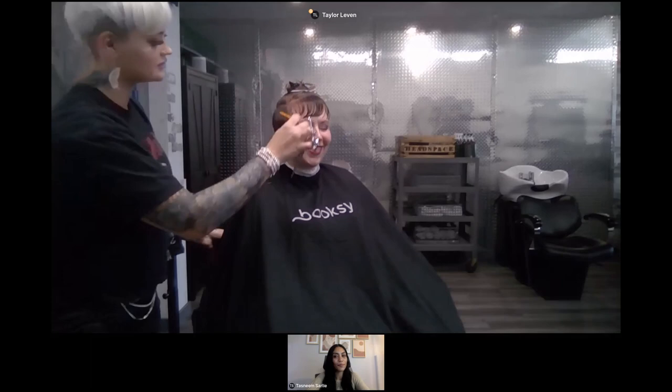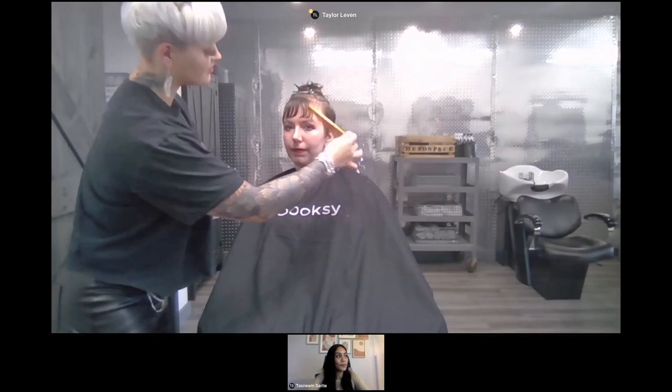Awesome. Okay, so I finished the sides. Now I'm going to start working on the fringe. And so I section off the front perimeter of the fringe. And this is the length that she had before I started cutting, right? So as you can see, she has quite a curl pattern right in the temple regions. And she has a little bit of a cowlick here that is very pronounced when it dries.